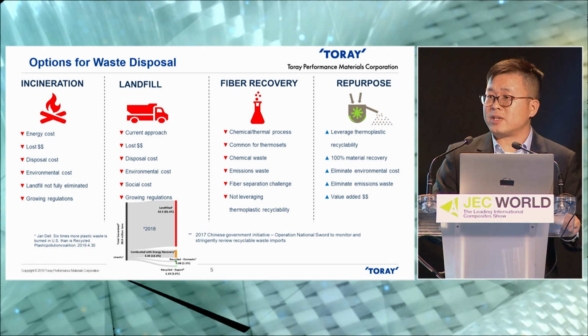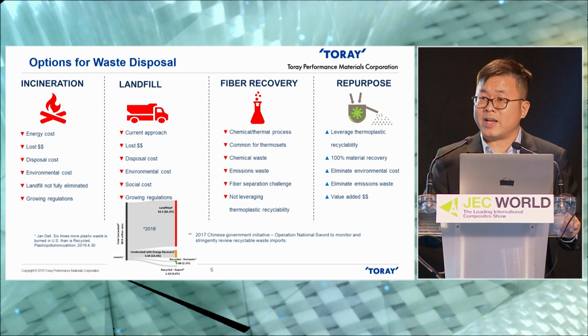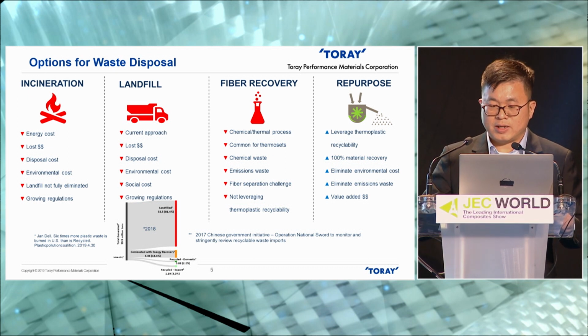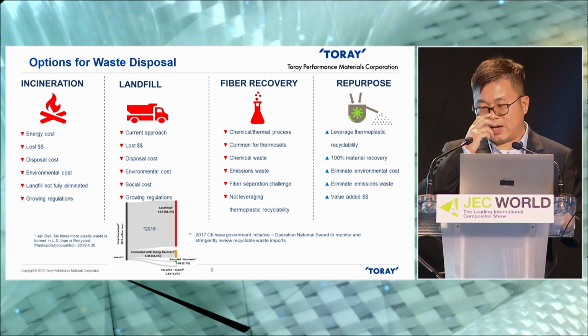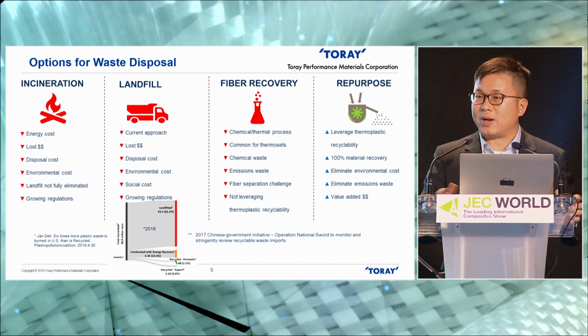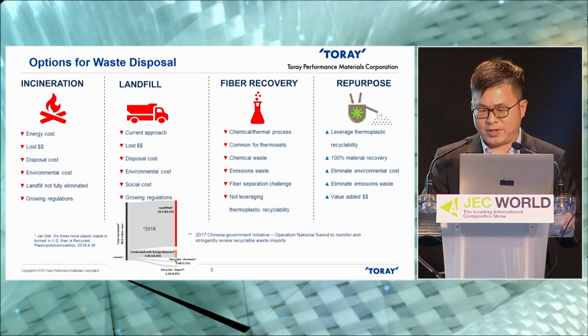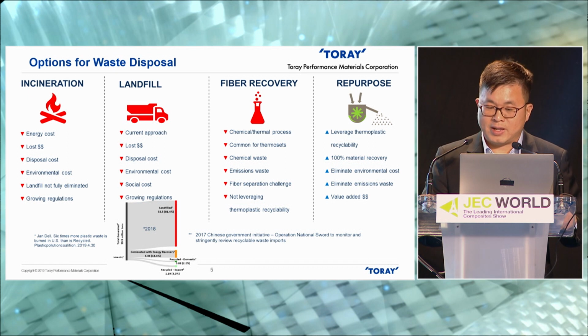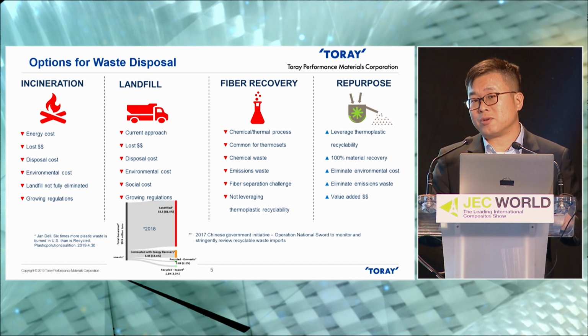Actually, there was a study published in 2018 in the United States. More than 80% of the plastic waste was sent to landfill. Only about 13% is burned to recover the energy out of it. And then only about 5% was truly recycled.